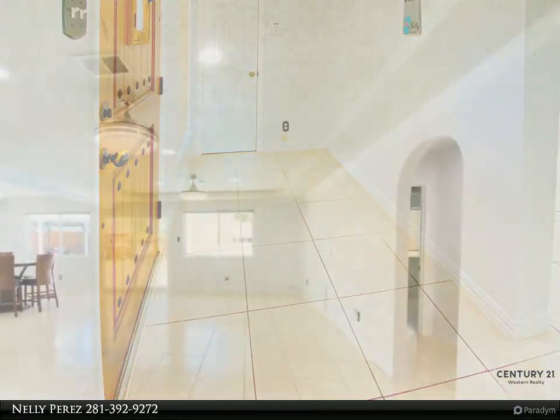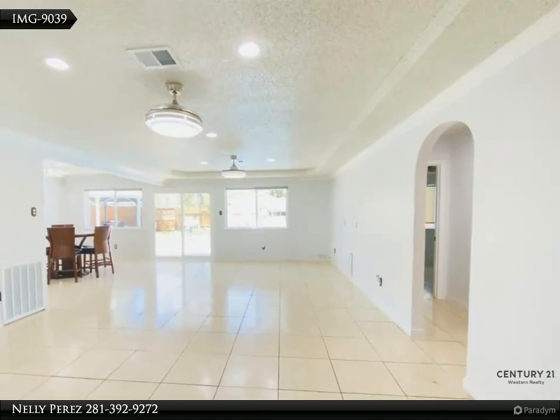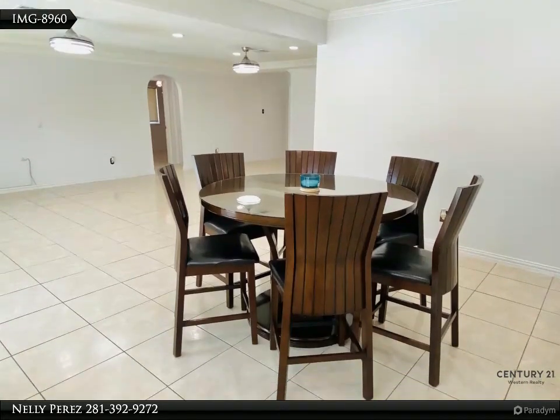Gorgeous tile flooring throughout. No carpet. The primary bedroom includes a walk-in closet. The kitchen is full of beautiful cabinets for storage, a granite countertop, and stainless steel appliances.